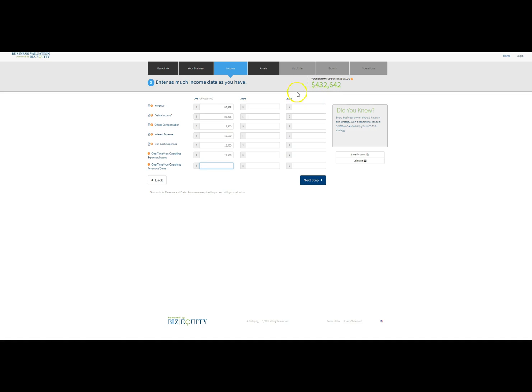Now, don't get me wrong. If you finish all the steps, you're able to even pay for a 29-page business report that gives you all kinds of information of where you compare to others in your industry, et cetera. And that does have a cost of less than a few $100, still cheaper than you spend for any business valuation.